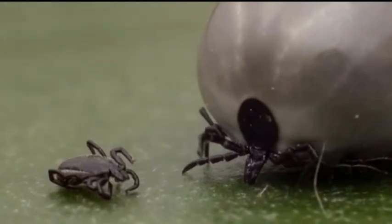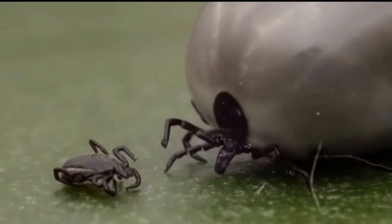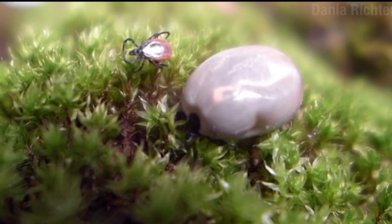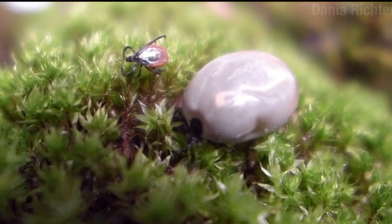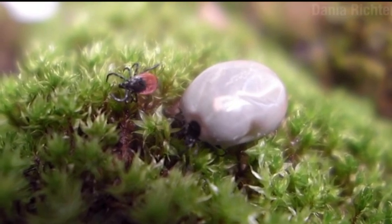And then you take that tick to the doctor and you show them, and you ask, is this little tick dangerous? They'll tell you, there are two main kinds of ticks, soft ticks and hard ticks, and there are many diseases they can carry. But it is Lyme disease that is the most common and widespread in the world.